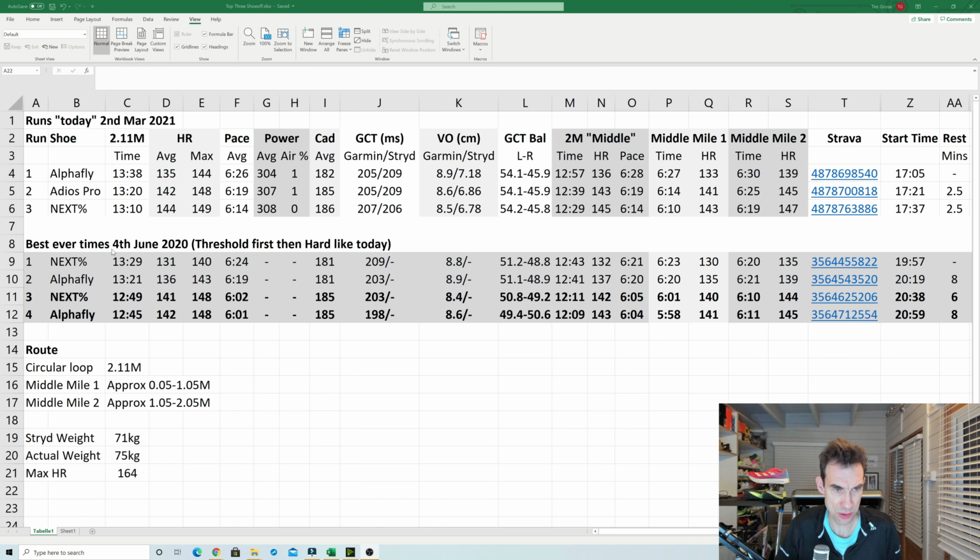Now, it's interesting compared to a Shoeoff I did on the 4th of June 2020. This was pretty much the first few runs I've done in the Alphafly, so I was wanting to give them a good test. So I started off doing two runs at what I'd call more threshold pace, which turned out to be slightly slower than I managed to do today for the Adios Pro and the Next Percent. And then I went a lot harder, and that was more like 6-minute miling.